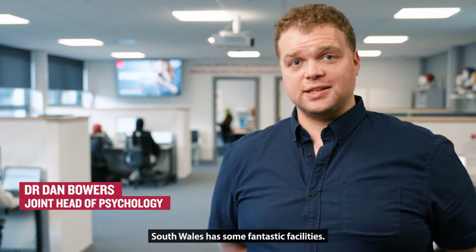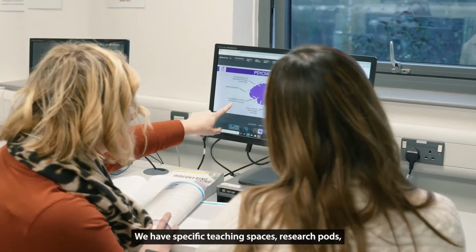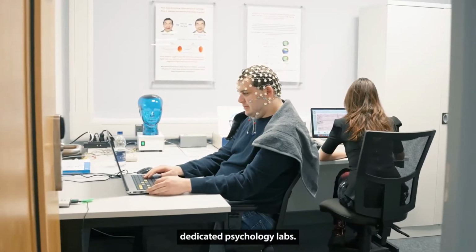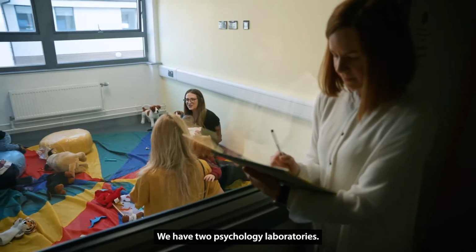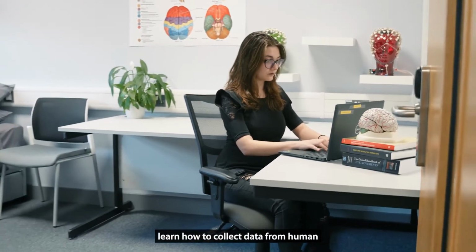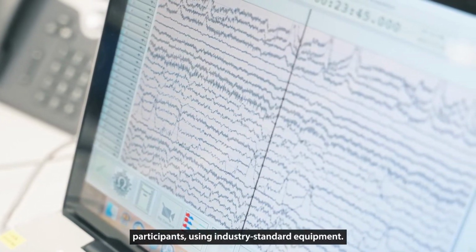The psychology department at the University of South Wales has some fantastic facilities. We have specific teaching spaces, research pods, student social learning spaces, and 2 dedicated psychology labs. We have 2 psychology laboratories. These are purpose-built spaces where students learn how to collect data from human participants using industry-standard equipment.